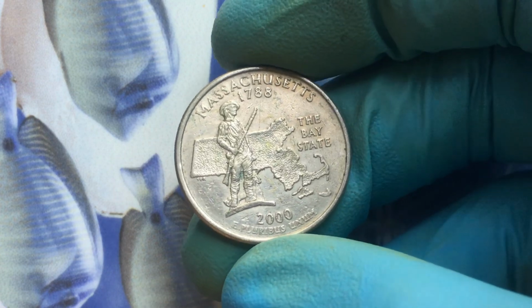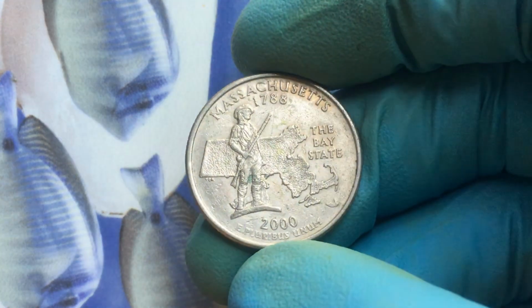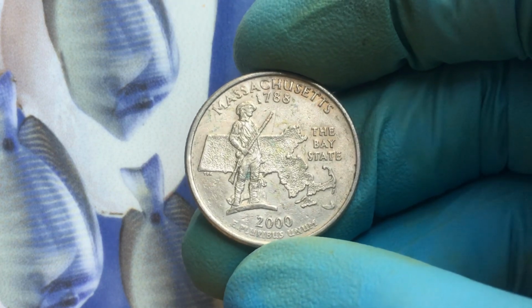Stay with me until the end, because I'm about to reveal how to identify this rare coin, what makes it worth millions, and how you can cash in before it's too late. And trust me, by the time we're done, you'll be checking every single quarter in your house.